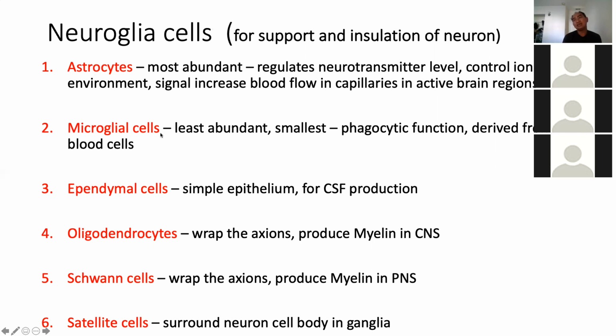So we know the most abundant cell is astrocyte. What is the least abundant cell? It is microglia cell. The name tells, micro means small. It is the smallest, and it is the least abundant cell. But its job is really important. It's for phagocytic function. Ependymal cells, for the CSF protection. It is the simple epithelium lining inside the ventricles, inside the brain.